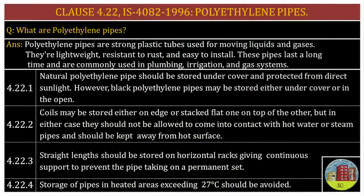Clause 4.22 IS 4082-1996 Polyethylene pipes. Now the question is, what are polyethylene pipes? Polyethylene pipes are strong plastic tubes used for moving liquid and gases. They are lightweight, resistant to rust, and easy to install. These pipes last a long time and are commonly used in plumbing, irrigation, and gas systems.